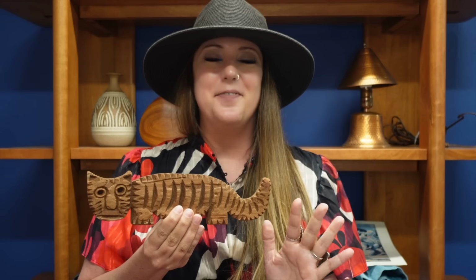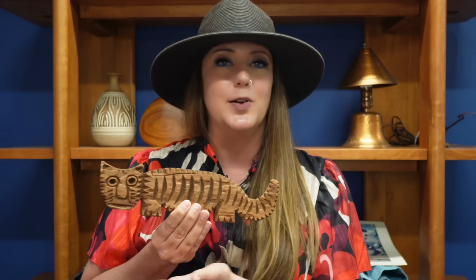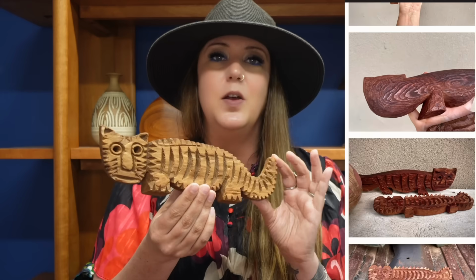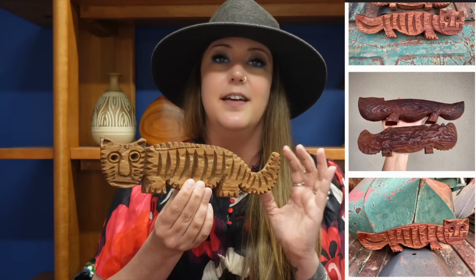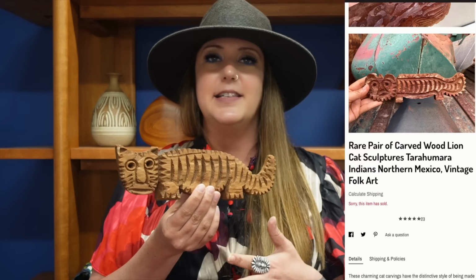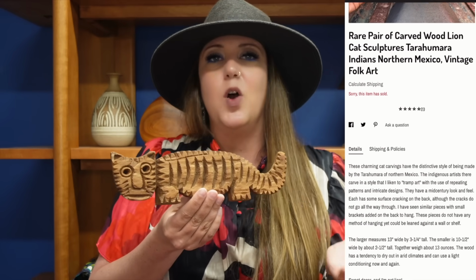I was so excited when I found this cat. It reminds me so much of the Lisa Larson cat, but it was not, and it wasn't even inspired by her. I think maybe Lisa Larson got inspired by this folk art cat. It is made by Tarahumara indigenous people from the Sierra Madre mountain range in Mexico. It's so fascinating to learn the history of some of these things. This just looks like a carved wood cat.